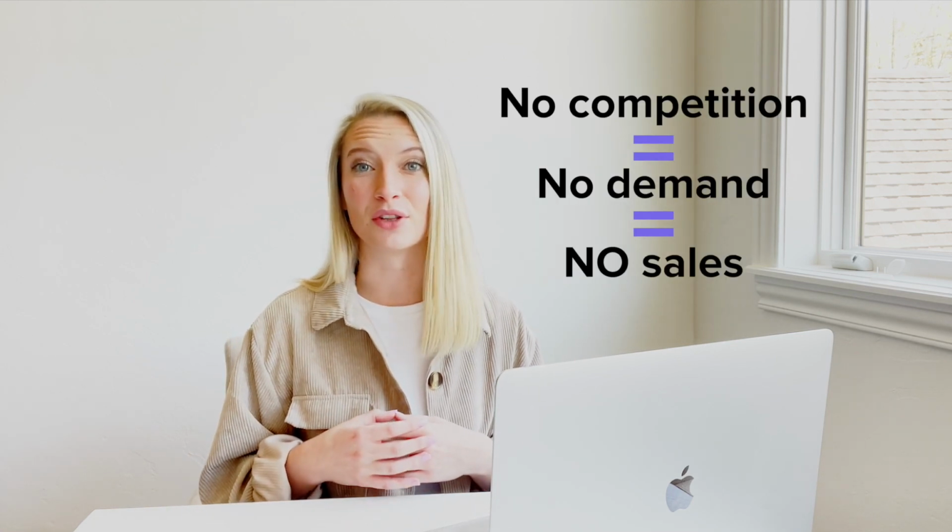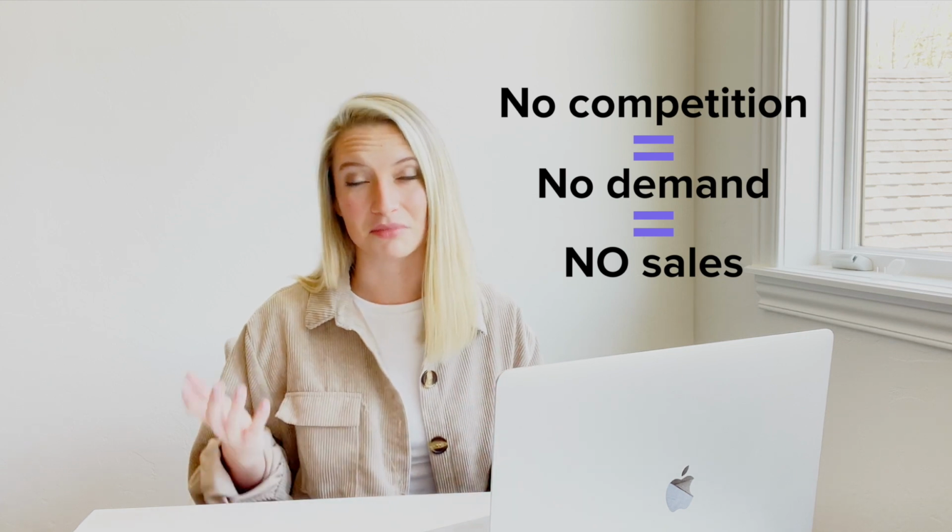Oftentimes, new dropshippers love to start with products that don't have a lot of popularity, thinking that they can corner the market. Now, as ideal as this concept sounds, it's not very scalable. You don't have much market research in terms of what products are performing well or not performing well, because you're starting in an area of products that might not even be popular yet, or used to be popular. No competition means no demand for the product, which in turn means no sales.